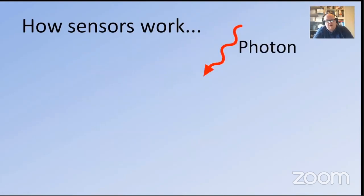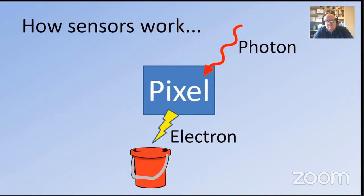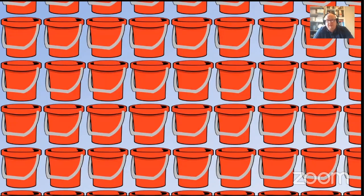So how sensors work is a photon comes in from wherever, whether it's a distant planet reflected off the sun or if it's a nebula, and it hits one of these pixels, and that pixel is an electronic circuit which converts the photon into an electron, which is the signal. And these electrons are stored effectively in a bucket from each pixel. We call that an electron well. And if you imagine the whole sensor, each pixel has got a bucket underneath which collects the electrons, and then the electronic circuitry can determine which buckets are full and which have got nothing in, and it can convert that data and make an image of light and dark areas.